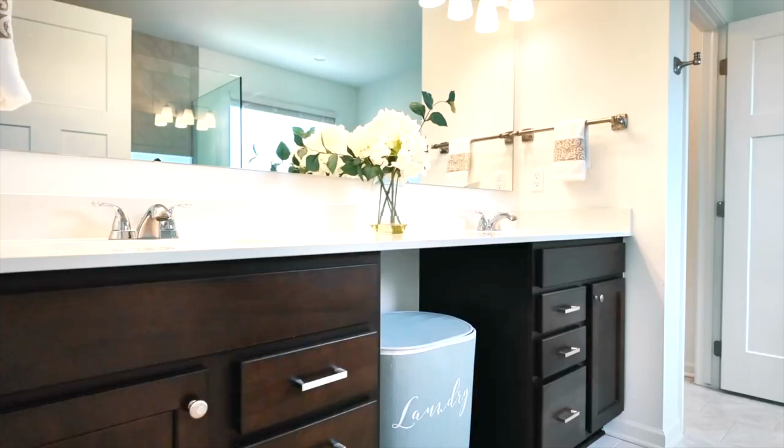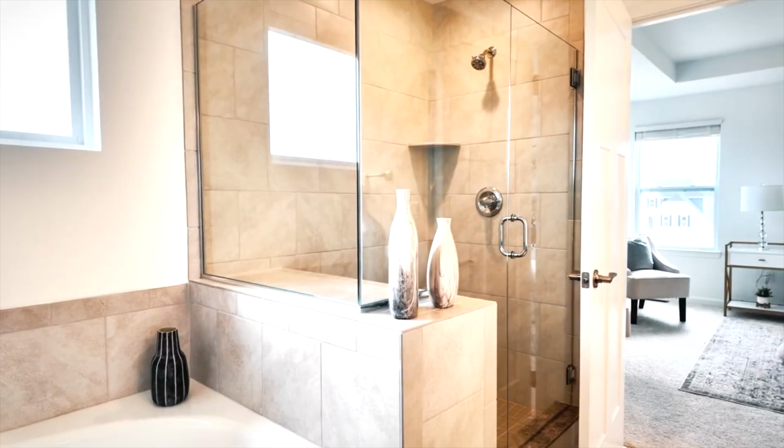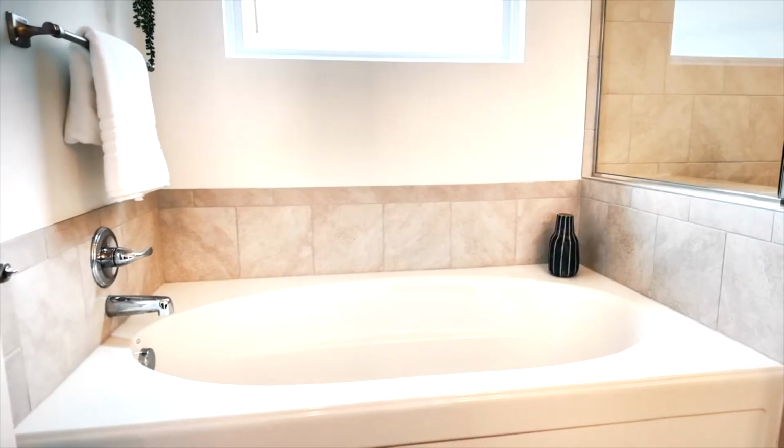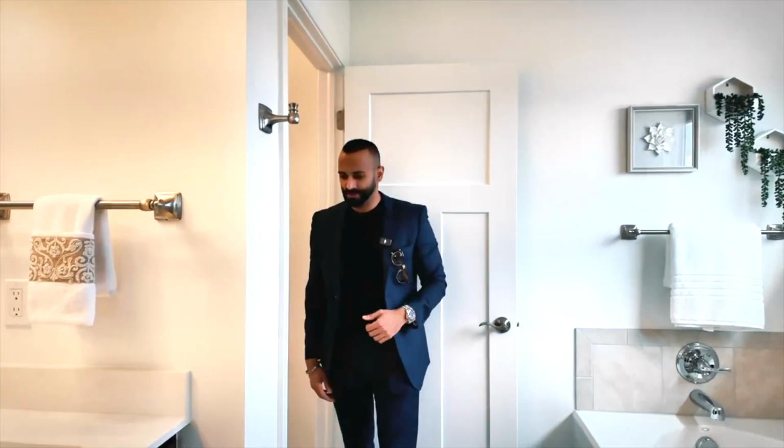You have your dual vanity. You have your light fixtures above the sinks. You have a stand-in shower with the glass doors, a bathtub with a window, and then you have your private toilet, which is also very spacious as well. And you got this door so you can close this off, and that covers the master bathroom. Now we're gonna go downstairs to take a look at the basement and the patio space.